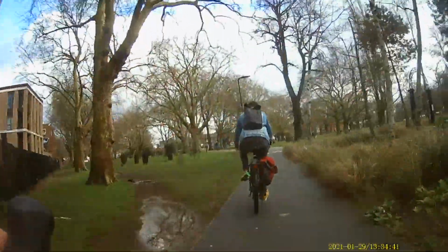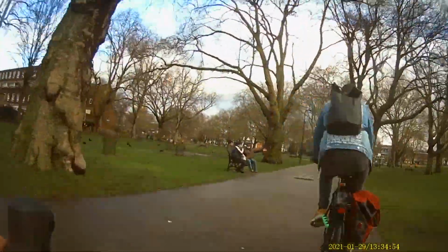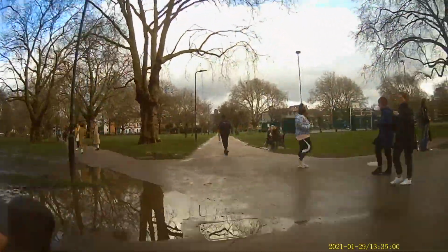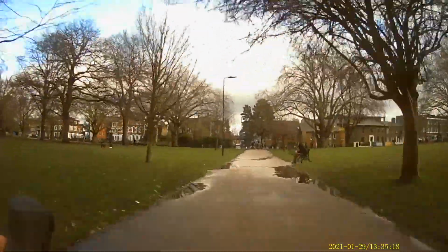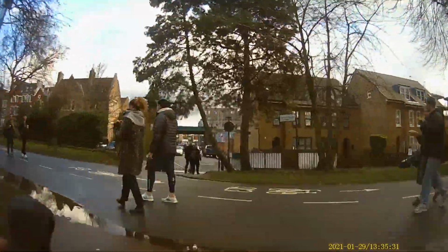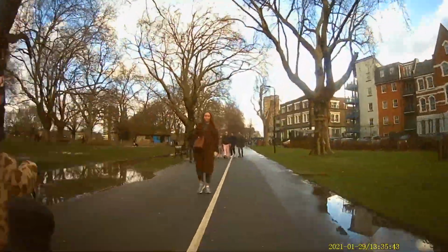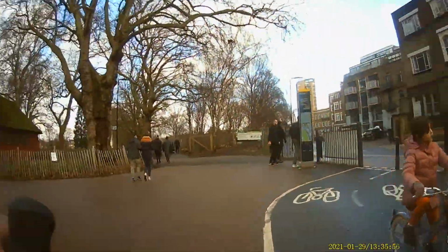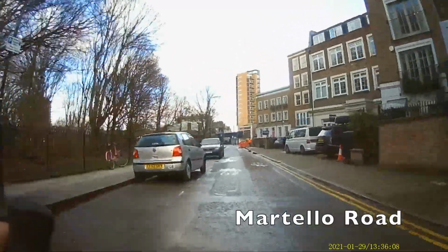And there, we're on London Fields, which is a pretty famous park in Hackney. And you just go straight on London Fields until you get to the very end of it. And then when you get to the end of it, turn left, and you're still following Q2, but you won't in a second. And you can see here it's sort of semi-shared with pedestrians. They're not technically supposed to walk in the cycle lane, but just watch out for them.